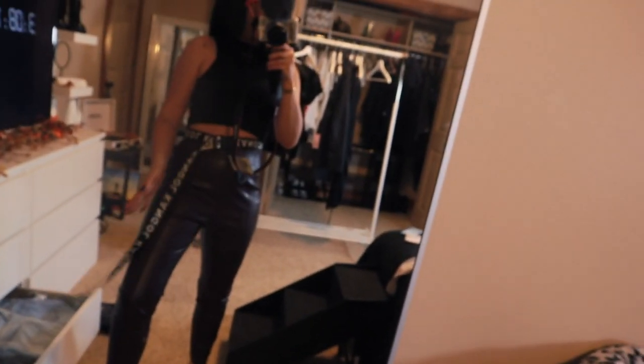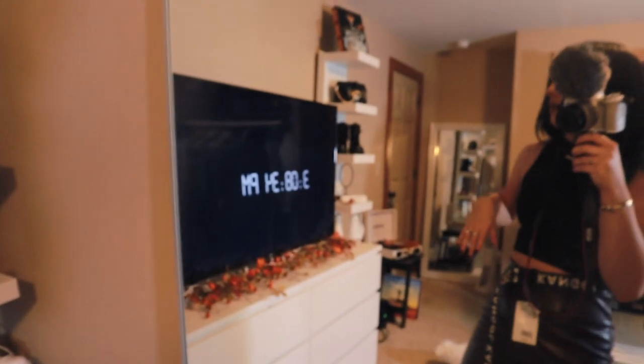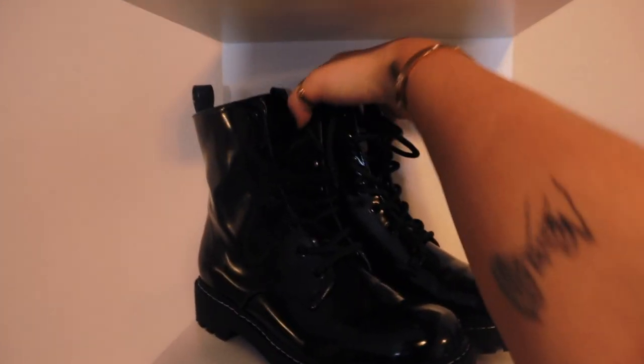This is what I have on right now. I still have the tags on everything. These pants are from H&M. They're like brown leathery pants, as well as this belt. I have this tank top on with it, so I think I'm going to pair this with these boots, so we will definitely need these guys. I need my blazers too.